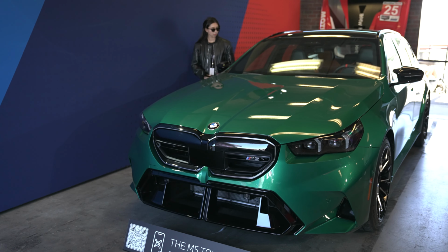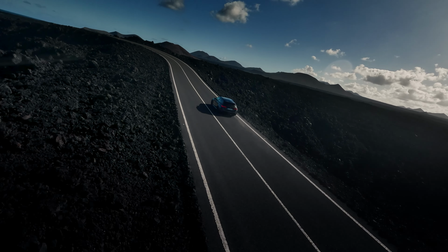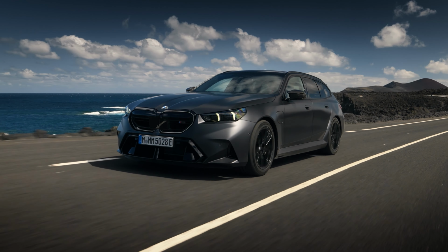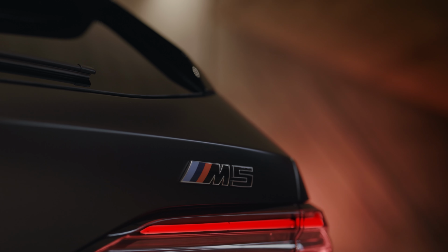What we get to see here on display is the newly unveiled 2025 BMW M5 Touring, which, like I said in the intro, made its world premiere at Monterey Car Week. So upon reading about this new M5 Touring, let's dive into the details and explore the key specs this car has to offer.